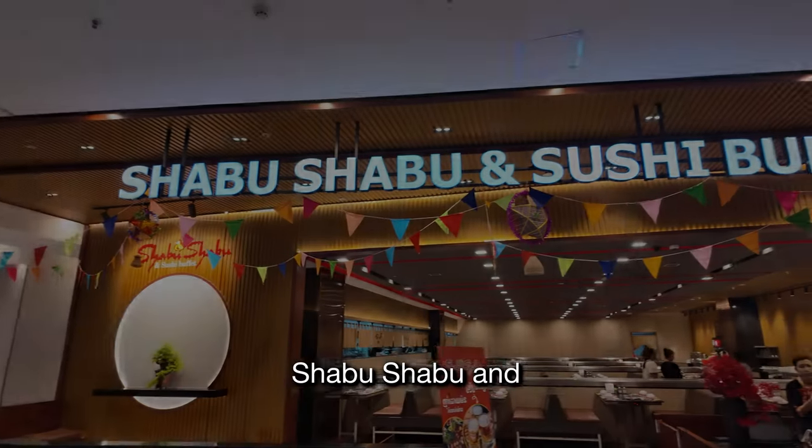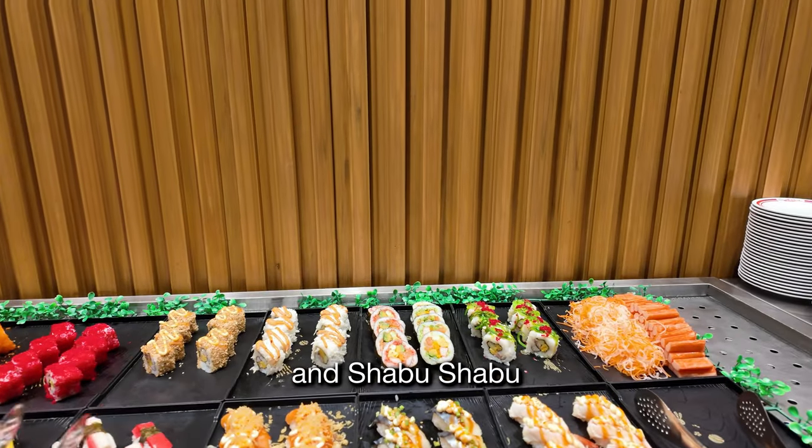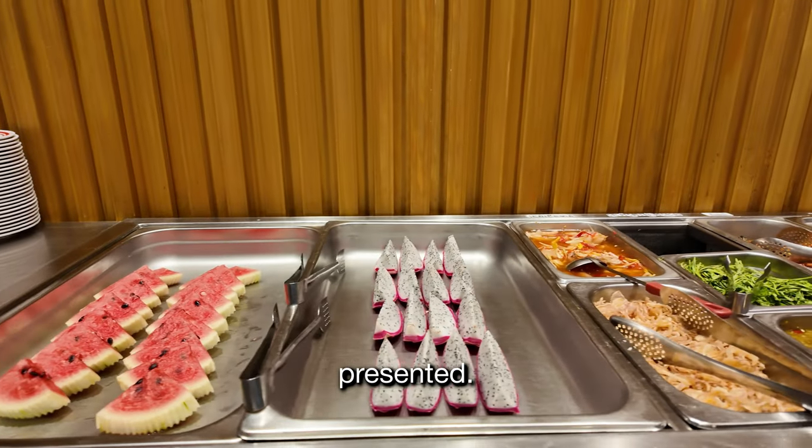First on the list, Shabu Shabu and Sushi Buffet. I'm a huge sushi fan and Shabu Shabu does not disappoint. Fresh, flavorful, and beautifully presented. Let's dig in.